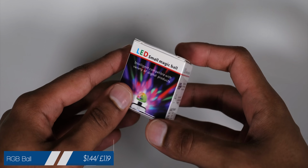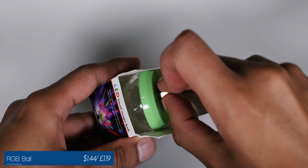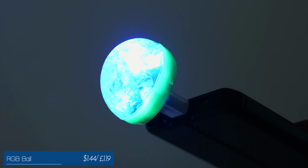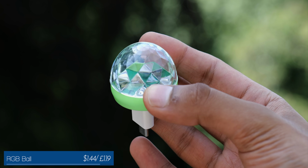The RGB Ball is basically a disco light for your smartphone. It is cheap, it is cheerful, but it's actually surprisingly bright all things considered, and if a rave is what you wanted and a smartphone is the only tool you've got, then this will do the job just fine.